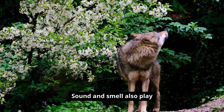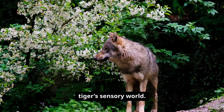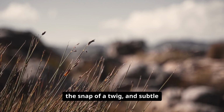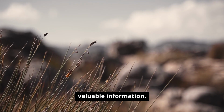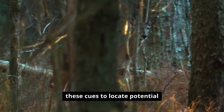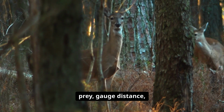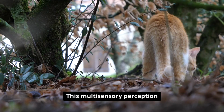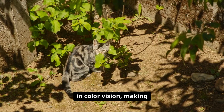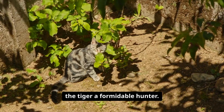Sound and smell also play important roles in the tiger's sensory world. The rustling of leaves, the snap of a twig, and subtle shifts in the wind all provide valuable information. A tiger can interpret these cues to locate potential prey, gauge distance, and plan its approach. This multisensory perception compensates for any limitations in color vision, making the tiger a formidable hunter.